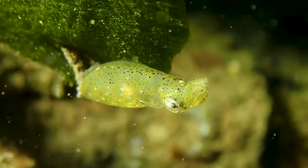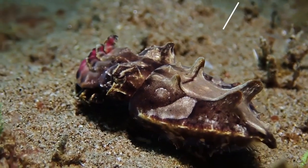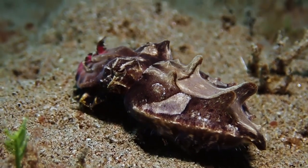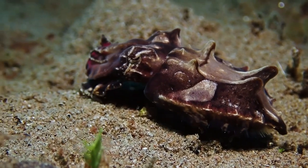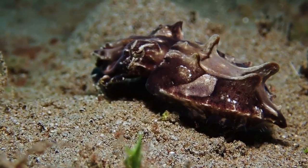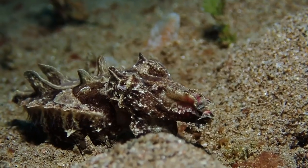When I first arrived in the Coral Triangle, I had a list of critters that I wanted to film in the wild, and the flamboyant cuttlefish was at the very top of that wish list. It's arguably one of the most unique, most incredible creatures in the entire world, and a huge favorite for underwater videographers. Everything about the flamboyant fascinates me.